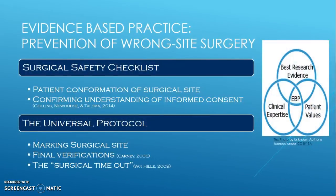Evidence-based practice is the integration of clinical expertise, patient values, and the best research evidence into the decision-making process for patient care. Two ways evidence-based practice can be implemented into procedures would be the surgical safety checklist and the universal protocol.